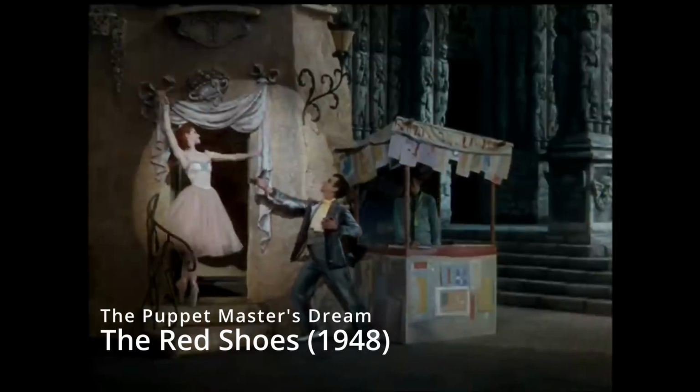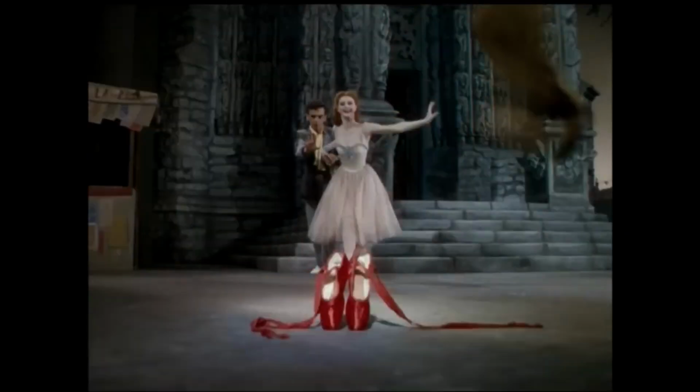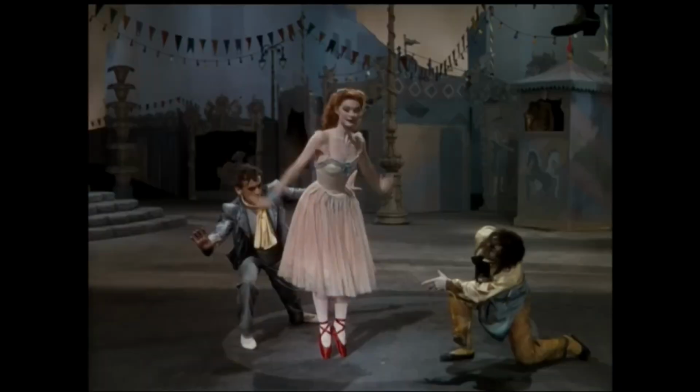Number 8, The Red Shoes, 1948. A ballet dancer can't stop dancing because her red shoes won't let her. She dances herself to death in this extended sequence. The movie blurred the line between art and horror in ways that still feel shocking.